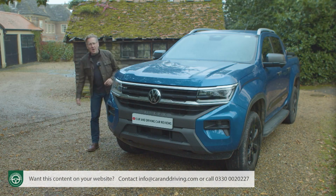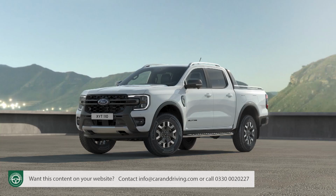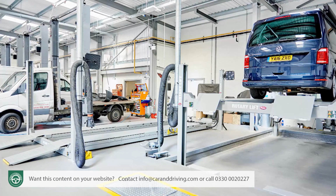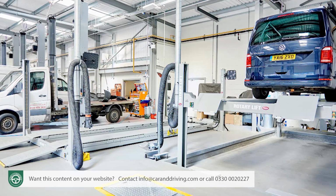As for peace of mind, well, because this is a Volkswagen commercial vehicle, you get a much greater level of cover than with a Volkswagen car or an equivalent Ford Ranger, come to that. This pickup comes with the brand's 5+ Promise standard warranty and service plan, which includes 5 services comprising 3 oil change services, 2 oil change and inspection services, plus 3 MOTs.